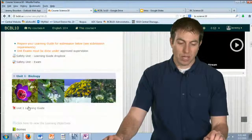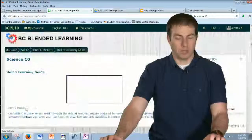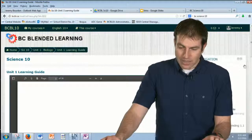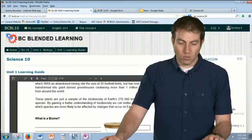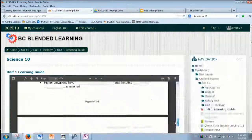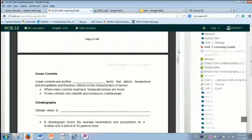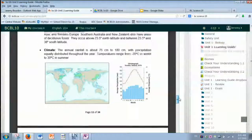As well with the biology unit learning guide, I did mention this one was a bit longer, and if you wanted me to print it off for you, I can. So I think it's 34 pages. It's really long. I have some PowerPoints that I'm going to go through that'll kind of go along with your learning guide, and then there's a couple activities built in here. Making chromatographs and talking about adaptations and things like that. So it is long. It's kind of like a textbook and kind of notes built in together.